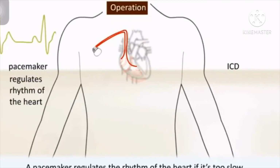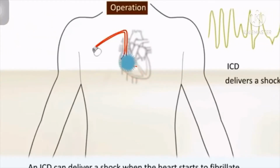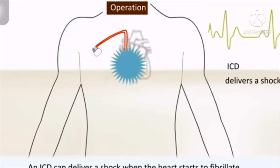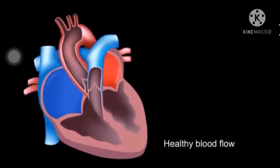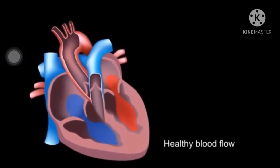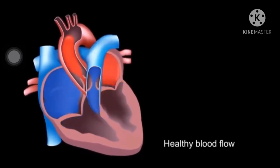A pacemaker regulates the rhythm of the heart if it's too slow. An ICD can deliver a shock when the heart starts to fibrillate. This shows healthy blood flow through the different chambers of the heart. Blood flowing through healthy valves moves without restriction through the 4 chambers of the heart.